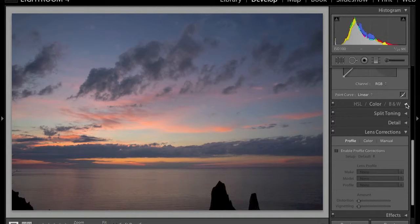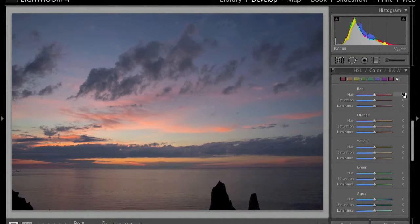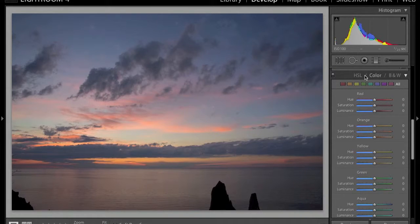Another step we can go to take this one step farther in terms of color is go into our color panel and HSL panel. And what we can do is we can take this red, we can pull up the saturation some, and you can see it's already pulling up some of that red. We can change the color of the red if you wanted to try and get it more into that pink range that I actually saw. So I'm happy right there with that.